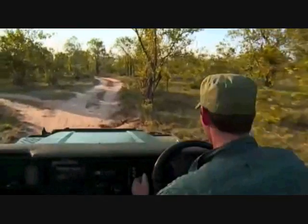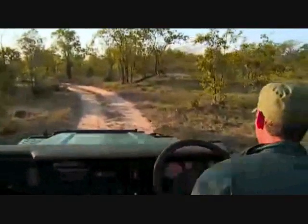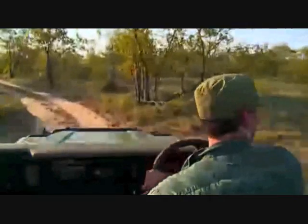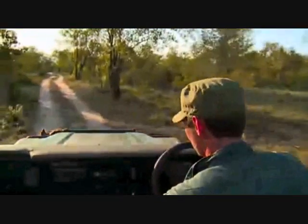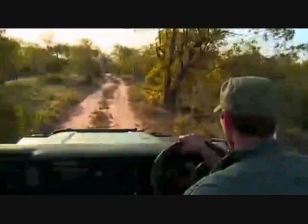We will have a look around Impala Plains. There are some rhino tracks. They walked through here last night probably. So yeah, we're going to go to Impala Plains.